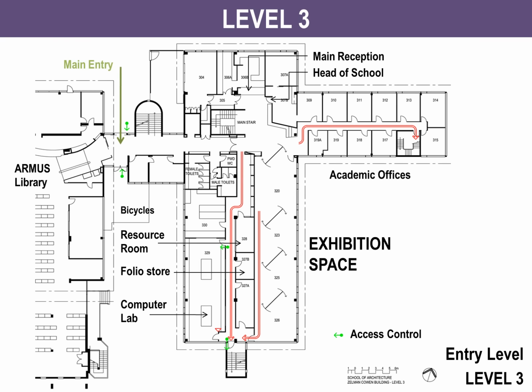Level 3 is the main entry to the Zelman building. There are proximity readers adjacent to the sliding glass doors for after-hour access. Bicycles can be locked in the area adjacent to the Jocks Road entry.